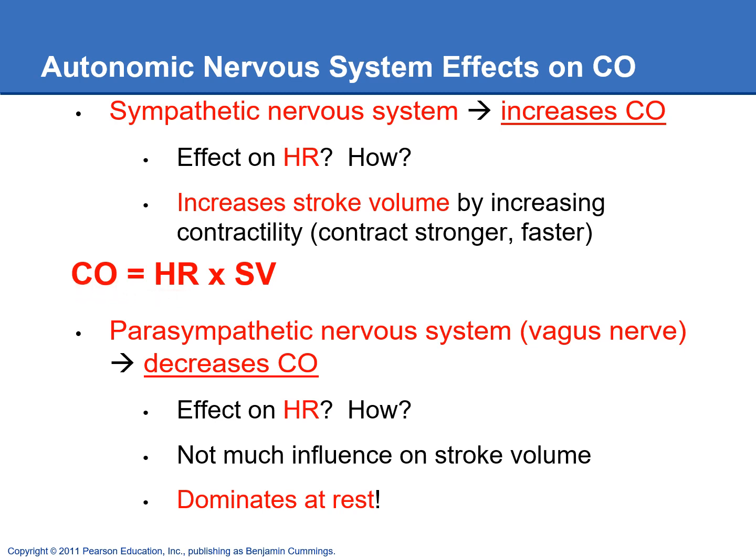Okay, and then just to answer our question, how parasympathetic decreases the heart rate, it's because it innervates the SA and the AV nodes. And remember, the parasympathetic neurons do not innervate the ventricle walls, so they're not going to have any effect on the stroke volume.